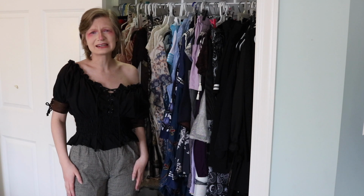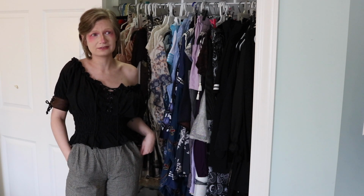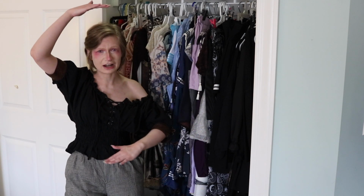Pants. People really need to see my pants. I feel like quarantine is the season of no pants, where nobody sees it. So maybe I'll just do shots from here.